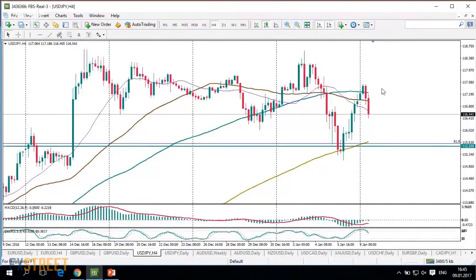On the 4-hour chart, we can see that the pair is getting ready to test lower levels to get once again to 115.50. But here we will have support of the 200 period moving average and around 117, there are 150 period moving averages, which show that momentum to the upside has decreased, and the main trading will take place between this green line and this yellow or orange line. So this is the place where dollar yen will likely spend this week.